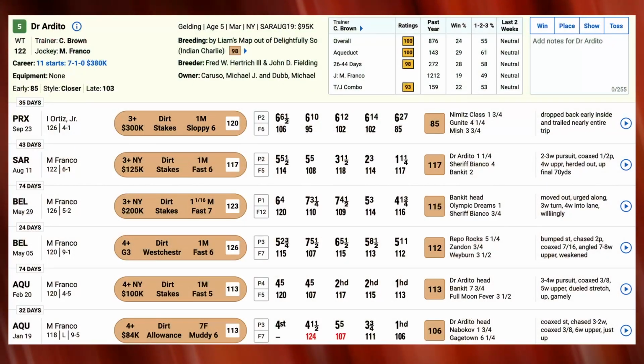So if you use the track condition as an excuse, you could make the argument he'll bounce back here, Craig, but even if he does, is he good enough? Yeah, that is the question. His speed figures are a little bit light, but the 117 he ran in that New York, the Evan Shipman at Saratoga was a good solid race.